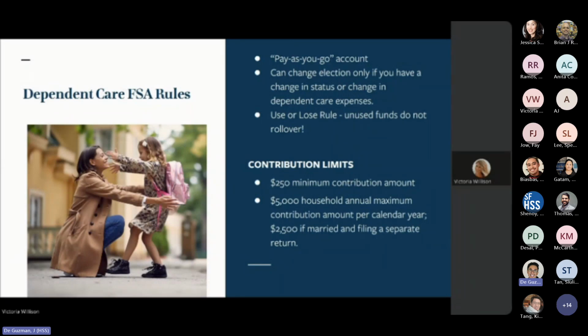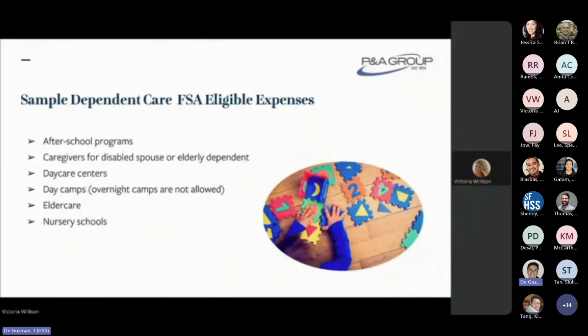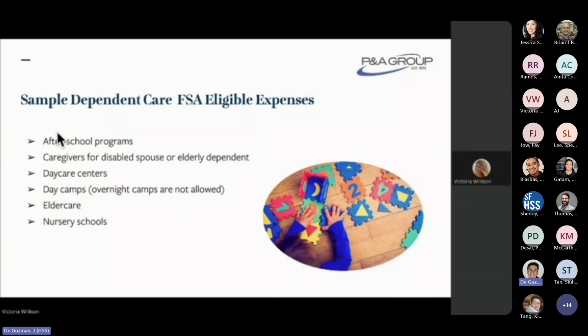The maximum you can contribute to this plan is $5,000, and that is a household maximum, and there's a $250 minimum. Here are some examples of dependent care eligible items, things like after-school programs, caregivers for disabled spouses or elderly dependents, daycare centers, day camps, overnight camps are not allowed, elder care facilities, as well as nursery schools.